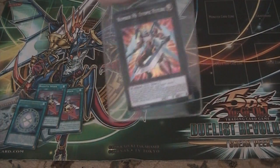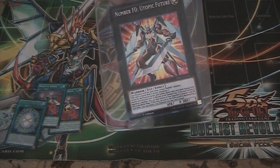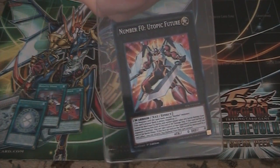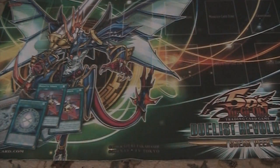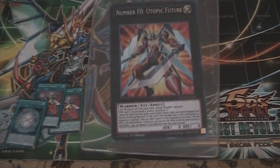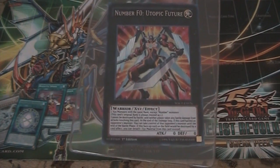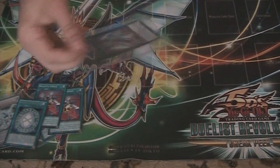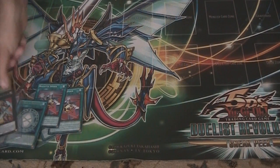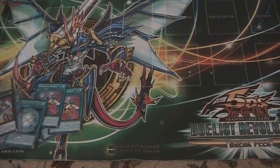So this one is actually the World Champion Qualifier. Noah Green used this. This is Number 0. And he's pretty cool because you summon him by overlaying 2 Xyz monsters with the same rank except for Number monsters. And you could just pause the video and read his effect right there. But he's got a really great effect. He's really handy. And I got him as a result.